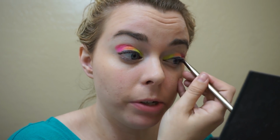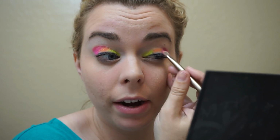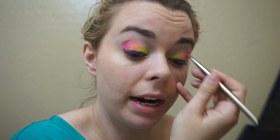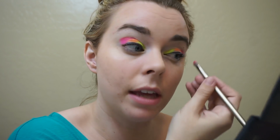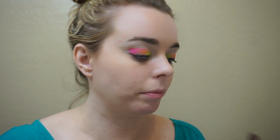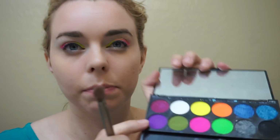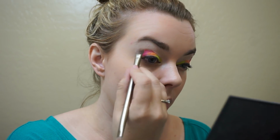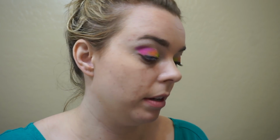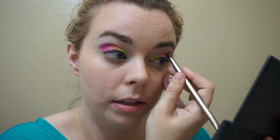So I used a random number generator to decide what I was going to wear, and fortunately, despite the fact that it picked this really bright eyeshadow, it picked a very subtle lip color, which is cool. Let's go into this purple, I think. Oh yeah, I like that. Just a little bit above that bright pink in the crease. This is going kind of quick.